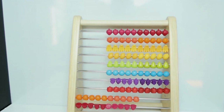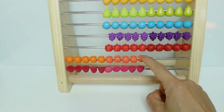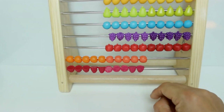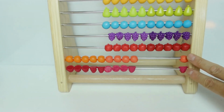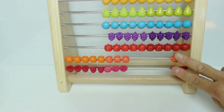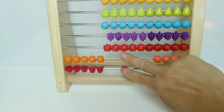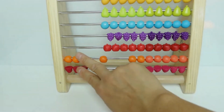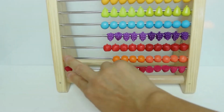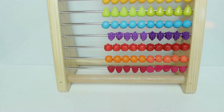We have last two rows left. Let's look at those two rows. Can you guys count them together? This is orange and this is a cranberry. Okay, let's count them together. 1, 2, 3, 4, 5, 6, 7, 8, 9, 10. Yes, good job. We have 10 oranges and 10 cranberries.